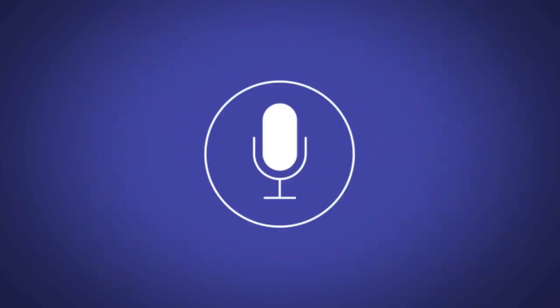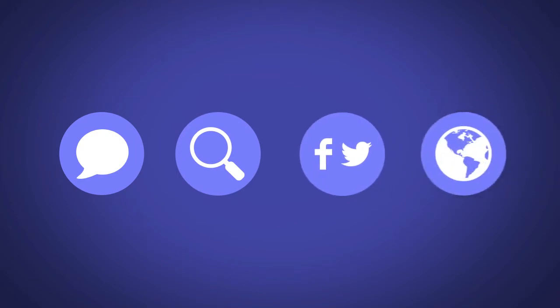The core of Next, its voice commands, can be separated into 4 categories. There's voice control that replaces the remote, content searching that replaces the guide, social integration which recommends you new content and lets you access Facebook and Twitter, then remote recording, allowing you to set things to record anywhere.